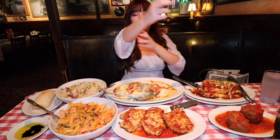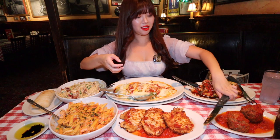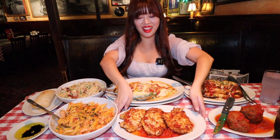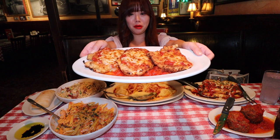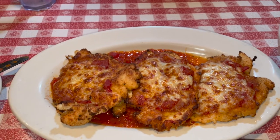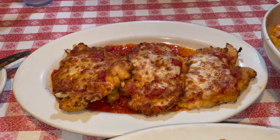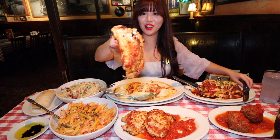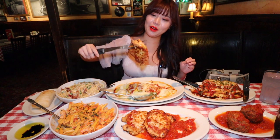I roll up my sleeves. I don't wanna get pasta sauce on anything. So these portions are really ginormous. I got a small and everything too, but look how big it is. So this is the chicken parmesan right here. It looks so freaking amazing. Three pieces of big juicy chicken with lots of marinara and cheese on it. Eat it like this. This looks so amazing. Okay.